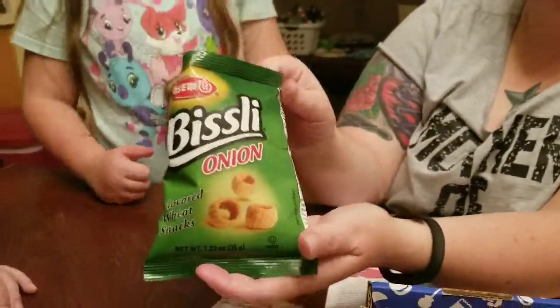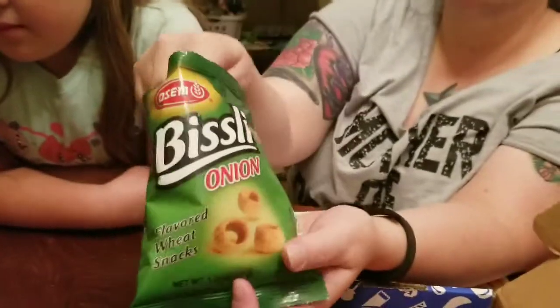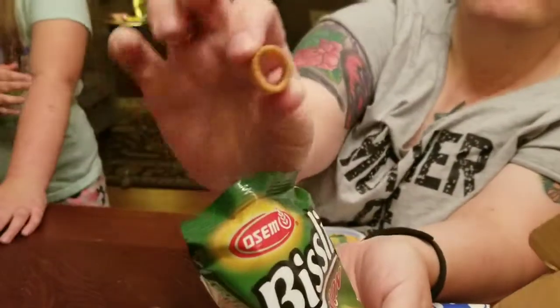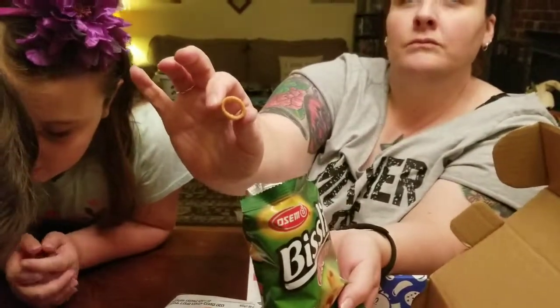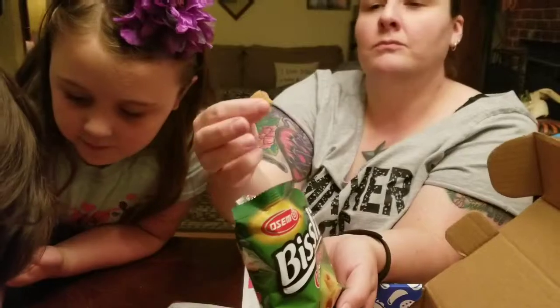What's this scorecard? Should we get a marker or something for this scorecard? You know what it tastes like? It tastes like a Funyun, but more like a Funyun and a bugle had a baby. Yeah, exactly. That's exactly it.